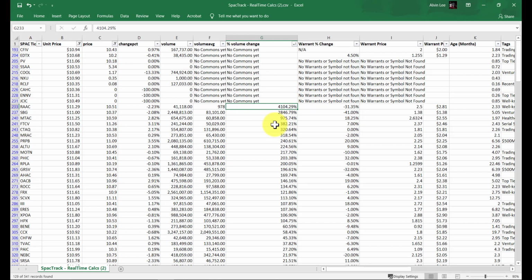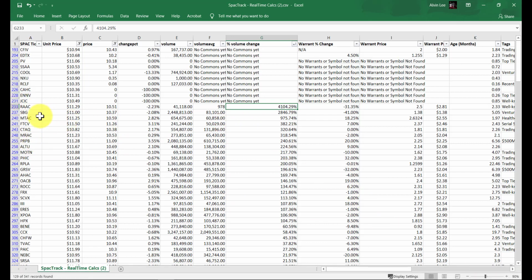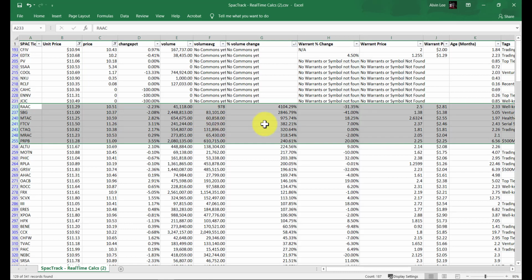So I see that for today, anyway, and today is 2/16/2021, that RAAC has a 4,100% increase. So this is something to look into. So FCTC, all these have increased by a pretty huge amount. So I will have to dig in to see what the catalyst is.